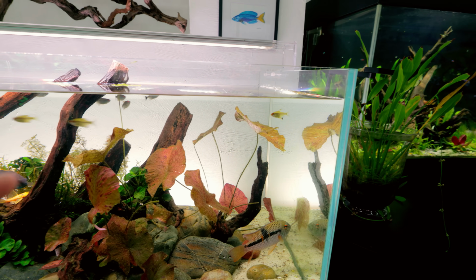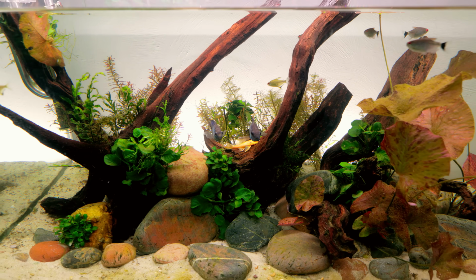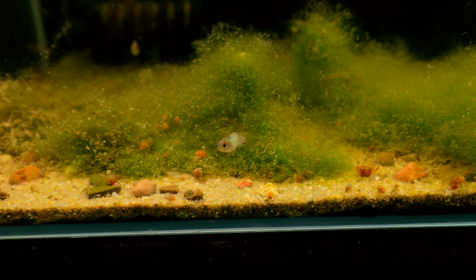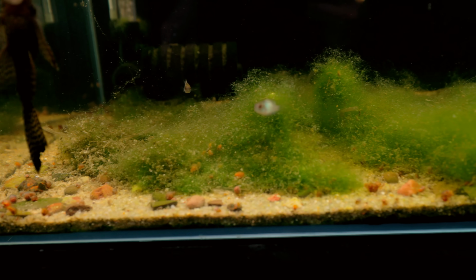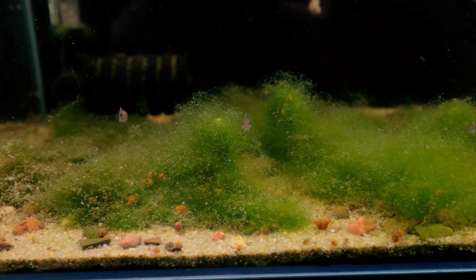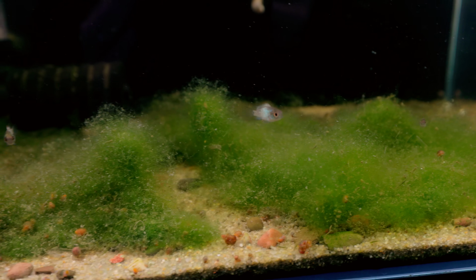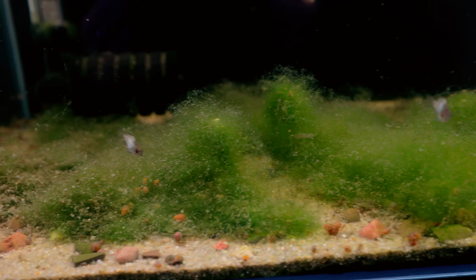Lemon tetras now have bred in here, and the electric blue acaras have as well. How are their babies getting on? Here's one of them. Oh, there's another one just coming forward from the back. There is 3 total. Oh yeah, there we go. There's always this tiny, tiny diddy one. And then there's this one here, getting kind of big. They're not big, but you know, it's so exciting watching them grow.